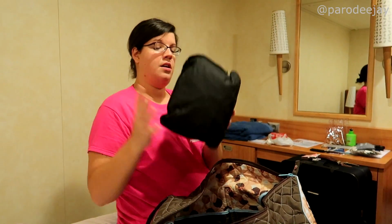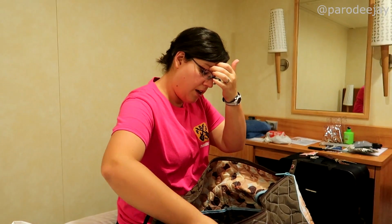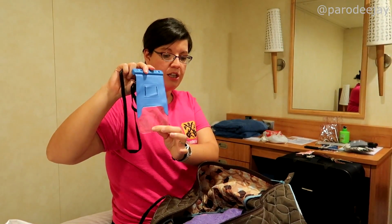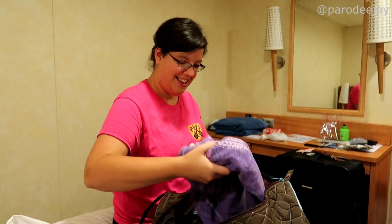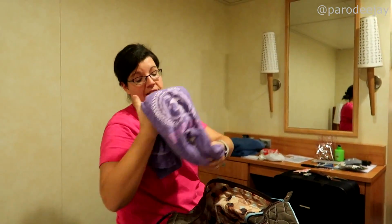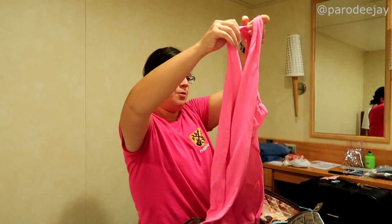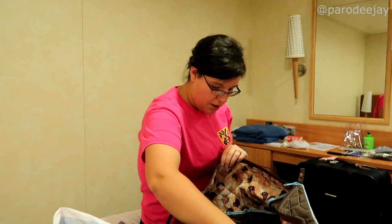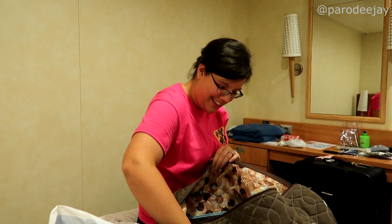Next up, my swimsuits are all in here, so you'll see those later on. Another phone carrying pouch, in case one fills with water, you have a backup, or I can wear one too. True. My Carnival hoodie that I purchased on the Vista and I love, and it does keep you warm. I brought a workout tank top, or you know, you can just wear it on an excursion. So nice and lightweight. I lied, I do have another pair of socks. Nice. Don't be stealing mine.